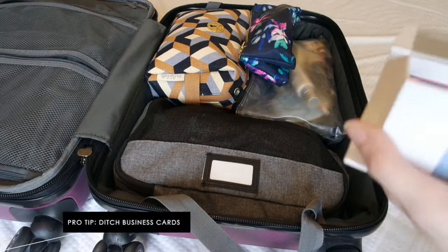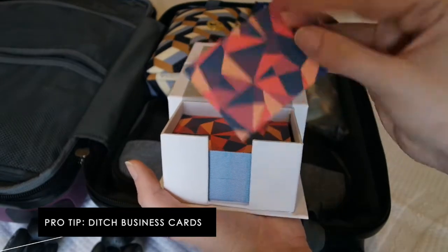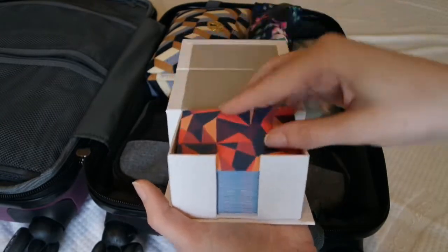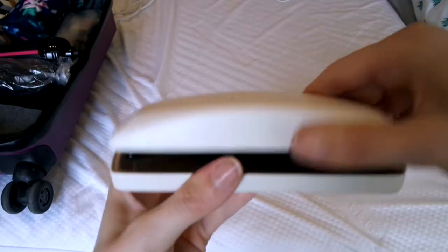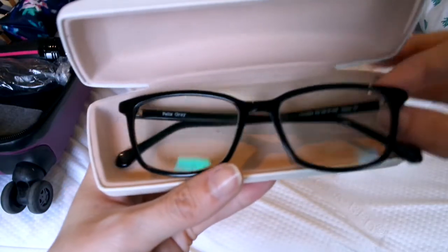Business cards aren't really necessary anymore, and you definitely don't need to bring them with you. If you do need business cards for whatever reason, I can recommend these extra luxe ones from Moo. They're pretty nice. I'm also bringing my Felix Gray computer glasses with me so I can work while we're away. You can get these online for about $70 with or without a prescription.